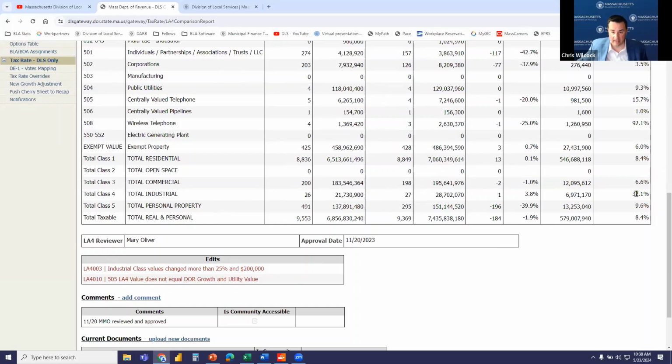So kind of going through, here's the total class values and what's changing. Some of this definitely does impact any tax policy with shifting rates. So sometimes commercial values appreciate at a different rate than residential values. And sometimes that impacts your ability to shift. So having this information at a very high level for either finance director, elected officials, management is not a bad thing. Even if it's not 100% done, you're starting to see things.